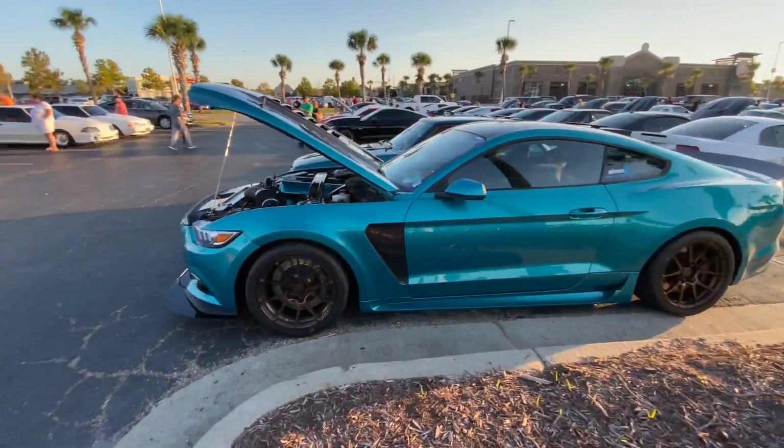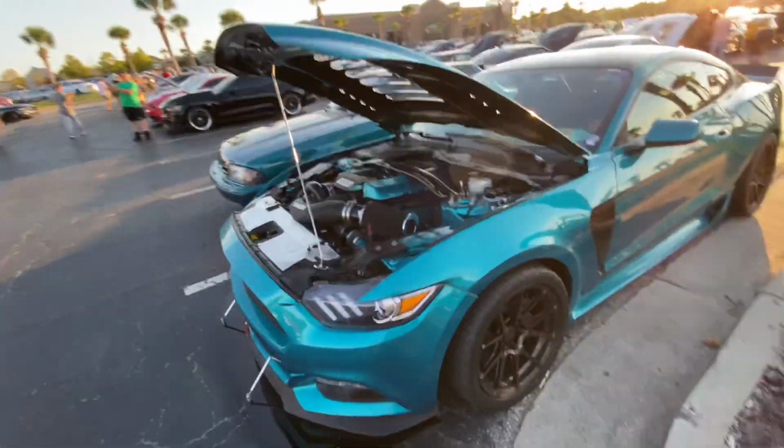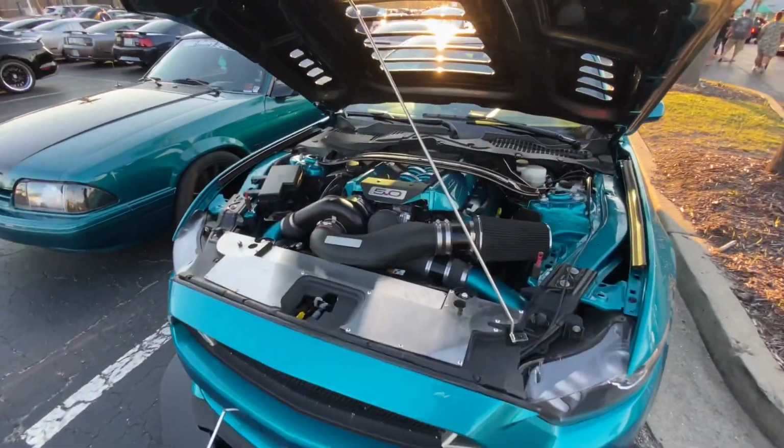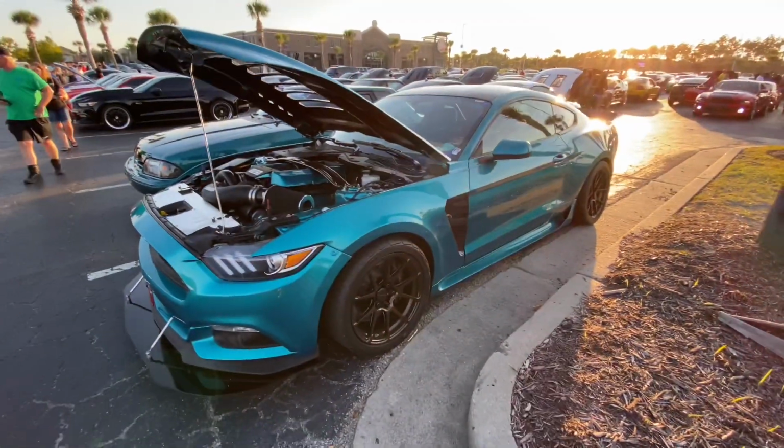This color is actually nice. I'm not really too good with the colors and stuff, but this color is actually nice. You know what I'm saying? I'm digging this color, bro.